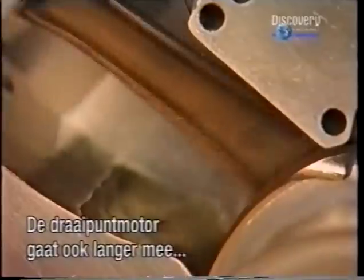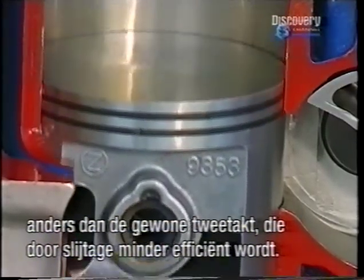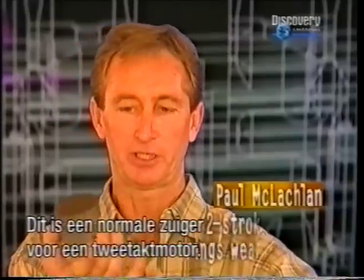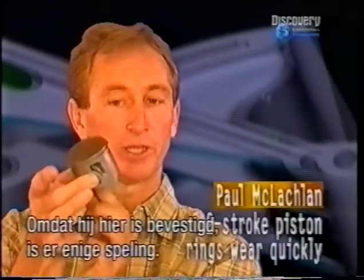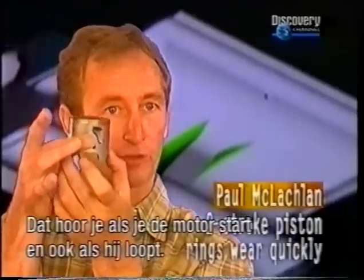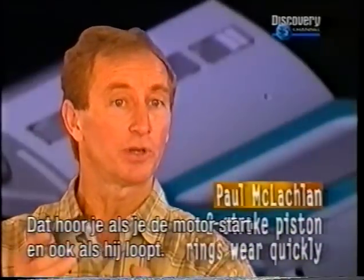The pivot design also promises longer wear, unlike traditional two-strokes, which develop inefficient piston slap as the round pistons wear out. That's a fairly normal piston for a two-stroke engine. Consequently, being held at a pivot point here for the small end, it has some rock, and of course you hear that when you turn the engine over, and you can hear piston slap to some degree or another when you hear the engine running.